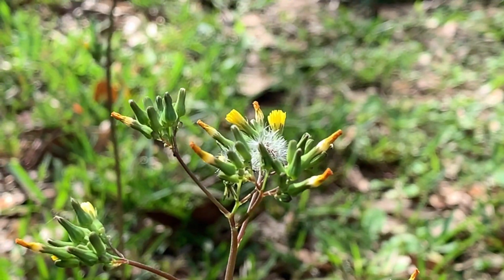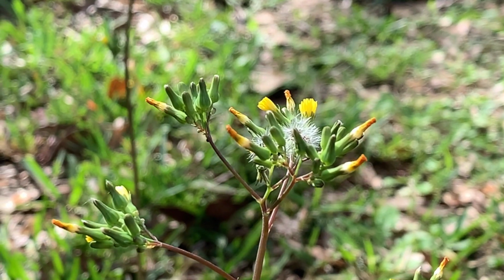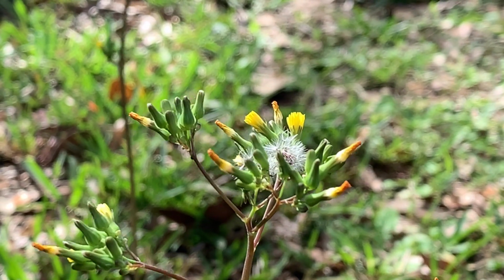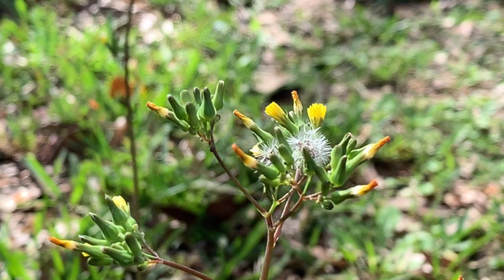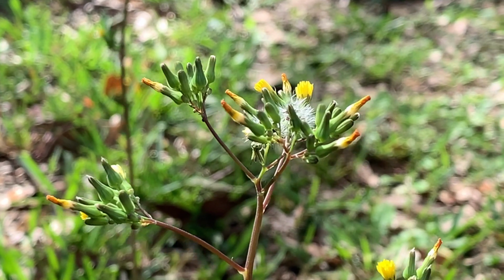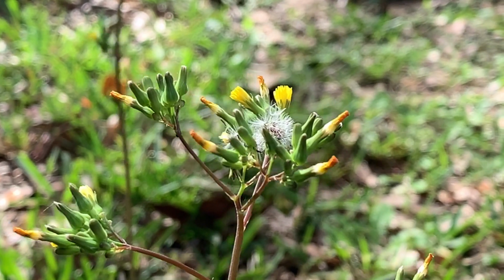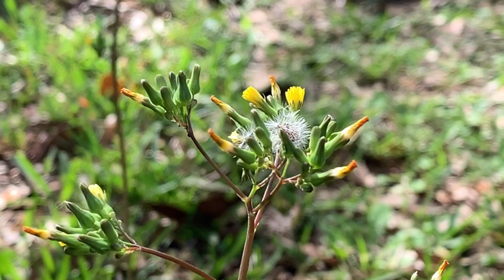I mentioned a moment ago that there are some plants that look a lot like plantain and sometimes are mistaken for them. And this is one of them. This is not plantain. This is Youngia japonica, which is Oriental false hawksbeard. And this one actually gets sometimes mistaken not just for plantain, although I think it's kind of hard to mistake them, but not everybody does.